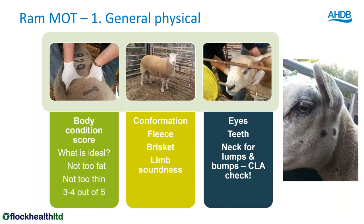So I'm going to go into the MOT, and talk you through what I look for when I'm checking whether rams are fertile. And I would always start with body condition score. Now, we absolutely do not want rams that are too fat.